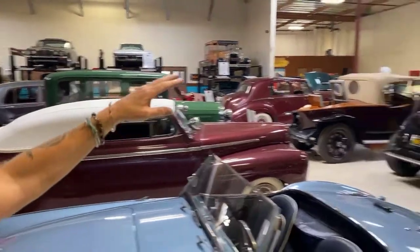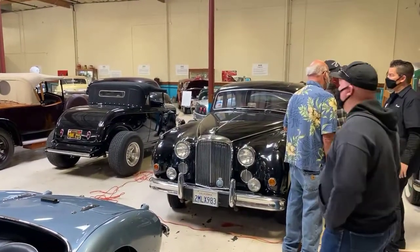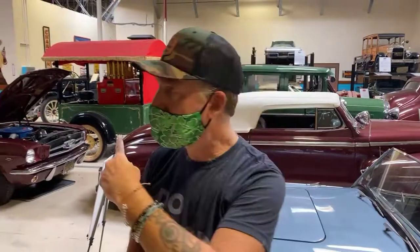We even have plans to build a second tier mezzanine, and then to fill that with die-cast, because we want to be half full-size cars and half die-cast museum. Okay. Yeah. And I'm going to show you some of that over here. Beautiful.